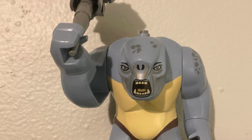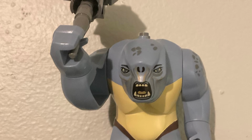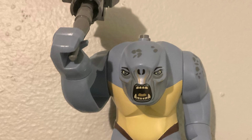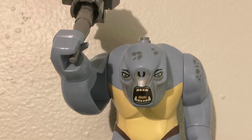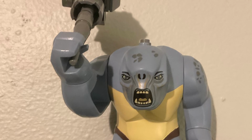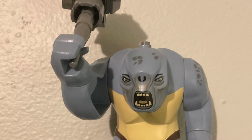This one has a very imposing mass, and it's really fun to army build and build into your collection. I love the blue color on it. I think this is maybe like medium blue or something similar to the 2002 Watto, so that might also be working in its favor, but a really fun figure to have in your collection.